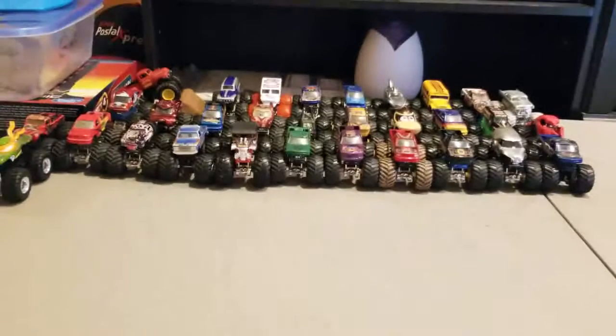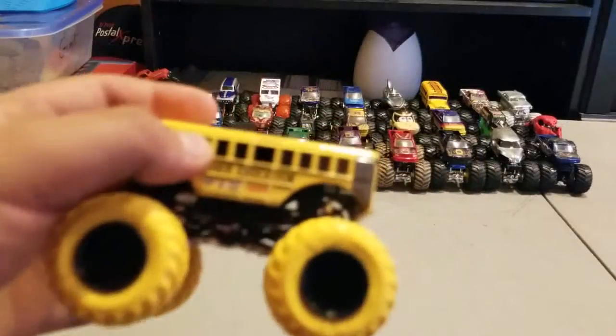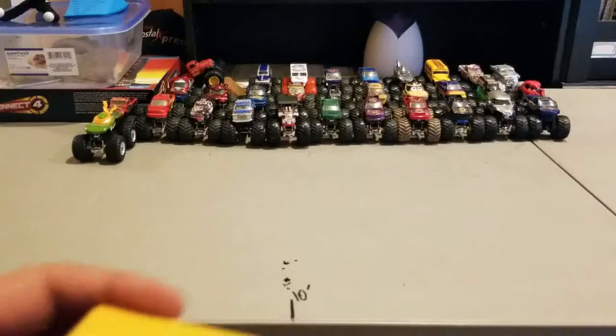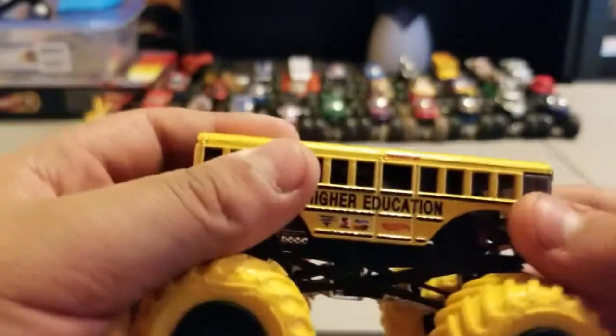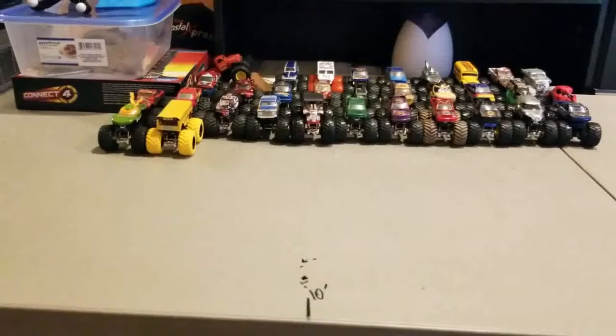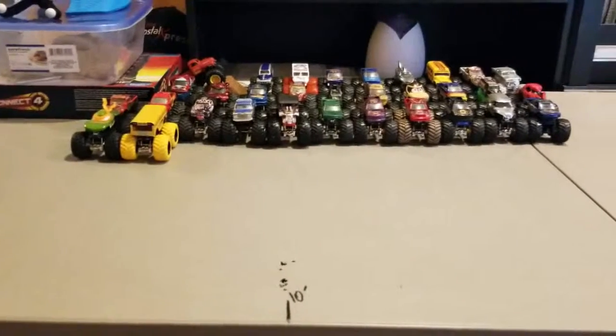Next up we have, while I say whatever we have next, you can just look at them. Next up I have Higher Education. I like the Higher Education because of the way it looks, but the thing I wonder is how do they escape from it, and how can they see all the way in the front and they sit in the middle and they escape from the middle? That I do not get, but it's how they made it. And you gotta deal with it sometimes.